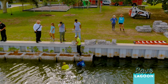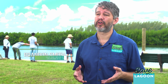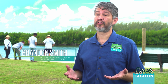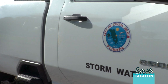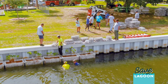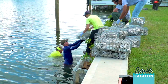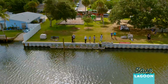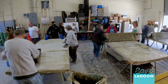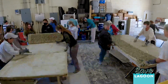This project is being done in conjunction with several other projects in the area, and just like those projects are working together to help save the Indian River Lagoon, we have a lot of community partners that are working together on this project. The City of Cocoa Beach is the lead on the project, but we also have involvement with the Save Our Indian River Lagoon program, the Department of Environmental Protection, St. John's River Water Management District, the National Estuary Program, the Tourist Development Council, University of Florida IFAS Sea Grant, Brevard Zoo, Marine Resources Council, and FIT, all working together on different aspects to support this project.